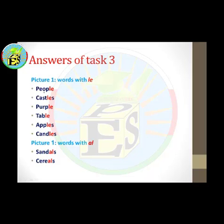castles, purple, table, apples, candles. So these are the words that ends with LE in picture number 1. Then we will move to the words that ends with AL in the same picture, in picture number 1. We have the words sandals and cereals. AL.